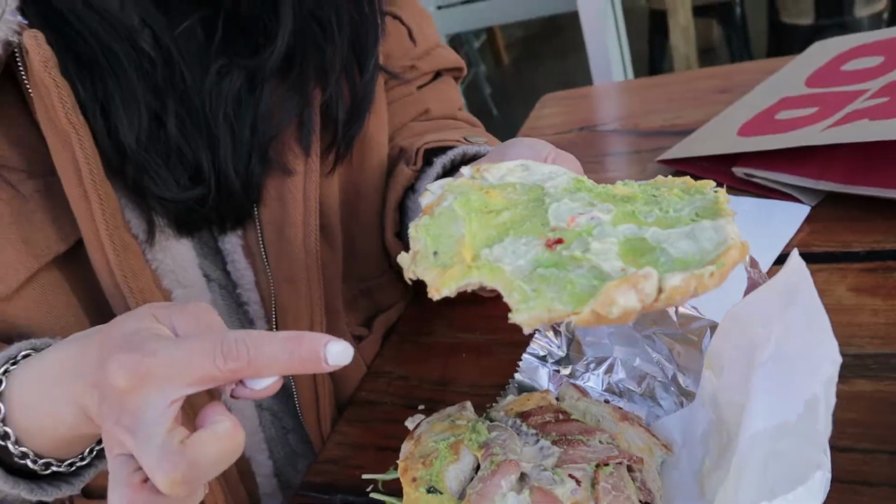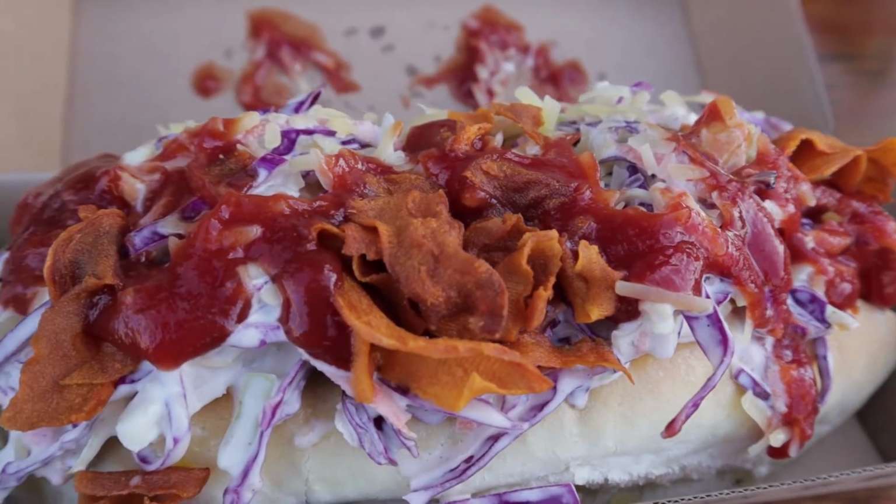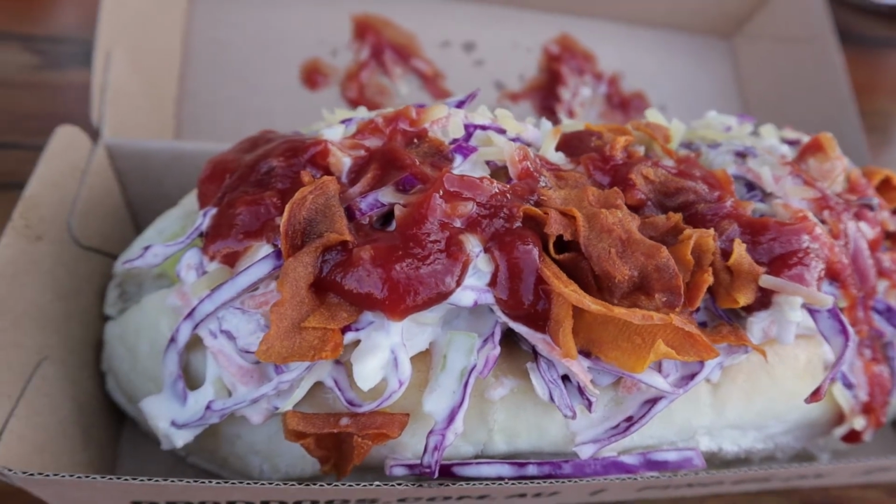Alright, so I got the Brod dog. It's quite special because this hot dog is not a regular hot dog. We got a lot of toppings in it. It has coleslaw, shredded cheese and these sweet potato crisps, and they also have bacon inside. And the portion is pretty big too. I'm not sure how to eat it. Let's try it.